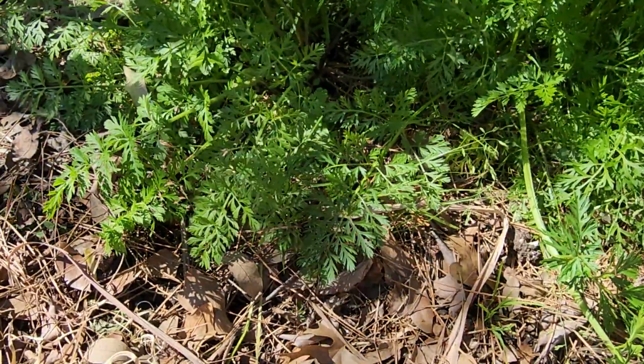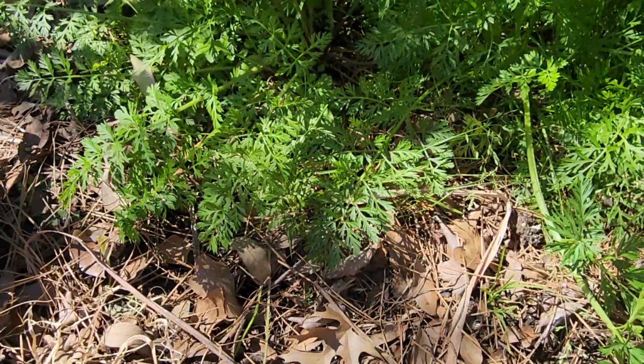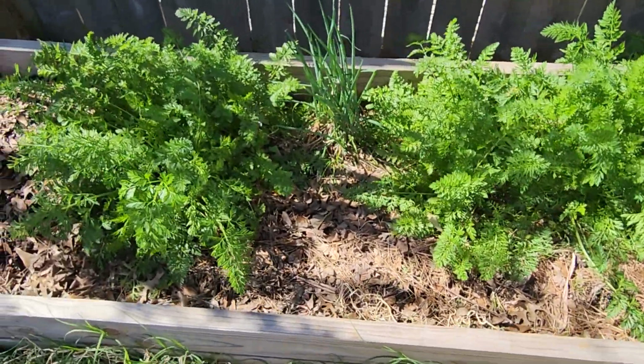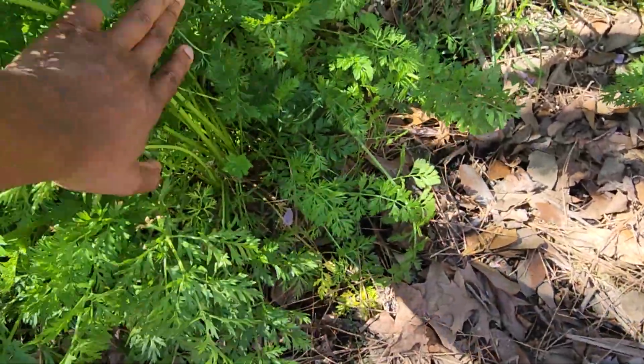Like I said, this won't be the first bed that I plant peppers and stuff in. I'm gonna have peppers in here. And I really want it to warm up. I want to be sure that it's gonna be warm even at night before I put my peppers in. So I think y'all can see the top of this carrot.